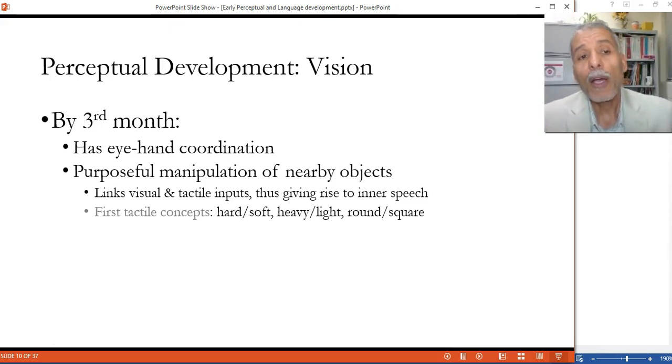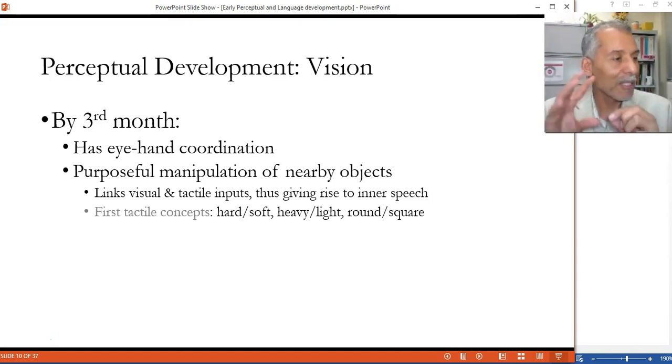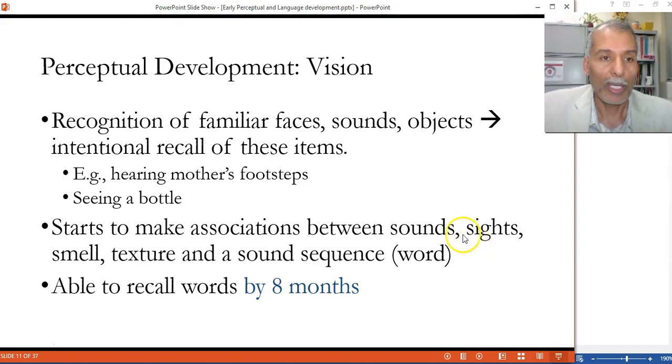So purposeful manipulation, if you give them a bear or a block or a little ball, something that they hold, gives rise to the first concepts that the baby is going to learn. The basic concepts that they will acquire first are hard, soft, heavy, light, round, square. These are the earliest concepts. Of course, they will not be able to say them, but in their sensory mechanisms, they can distinguish something that is square from something that is round, something that is light from something that is heavy, and something that is soft from something that is hard. They will have the words for these afterwards, when they hear and are able to speak.